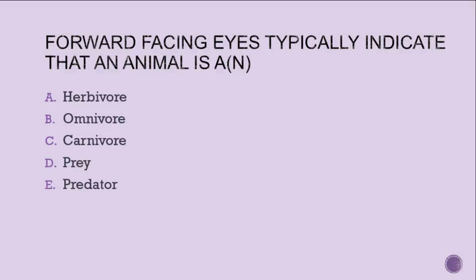Here's your first question. Forward-facing eyes typically indicate that an animal is an herbivore, omnivore, carnivore, prey, or predator. The answer to that is predator, because then you can see where something is to judge its distance. Now, do all animals that have forward-facing eyes, are they all predators? No, but that is a very common feature that you find in predators, and I think that's very interesting since we also have forward-facing eyes.